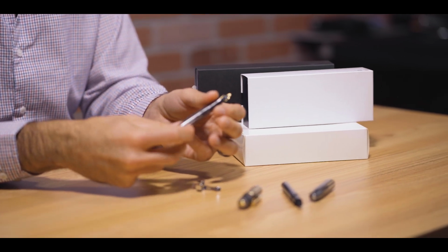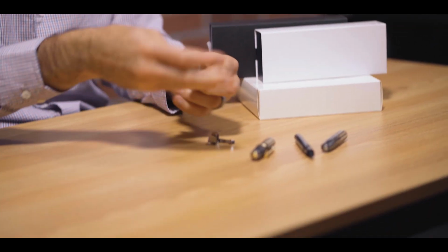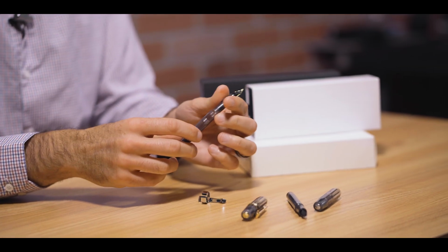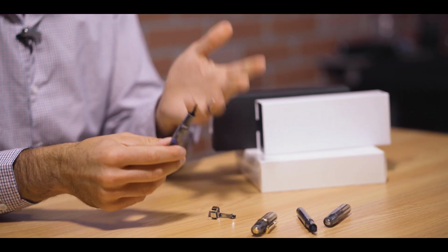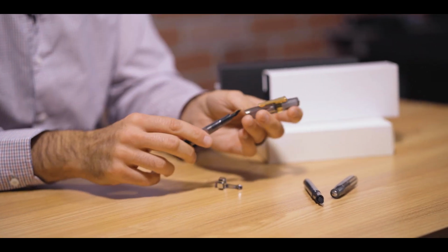By far the most convenient method, of course, being the cartridge, but if you prefer using bottled ink, or if you don't want to syringe fill your cartridges or eyedropper fill the pen, the Sport converter is a great way to go.